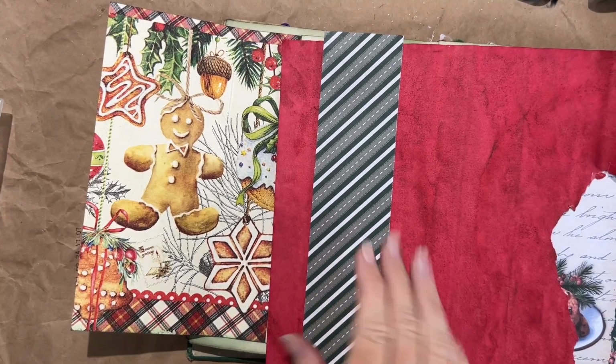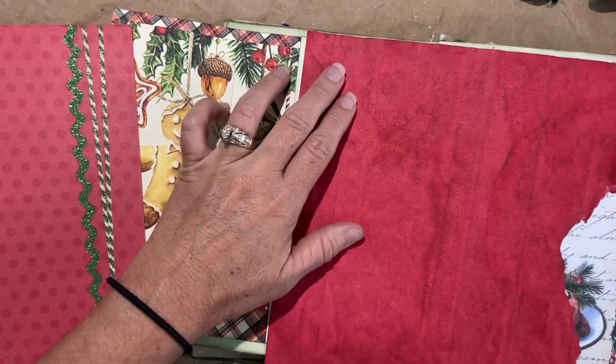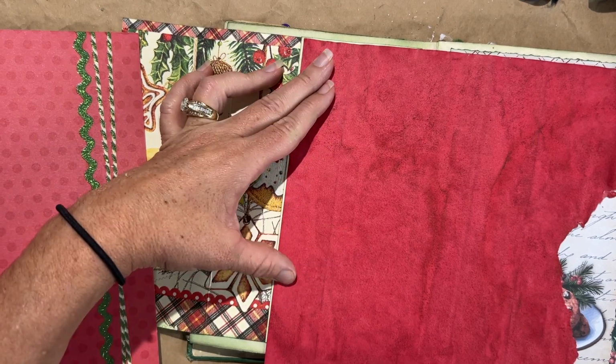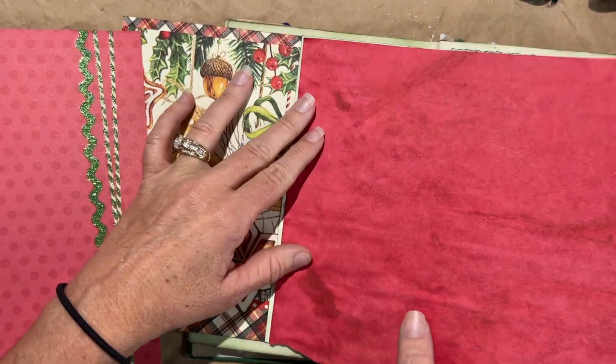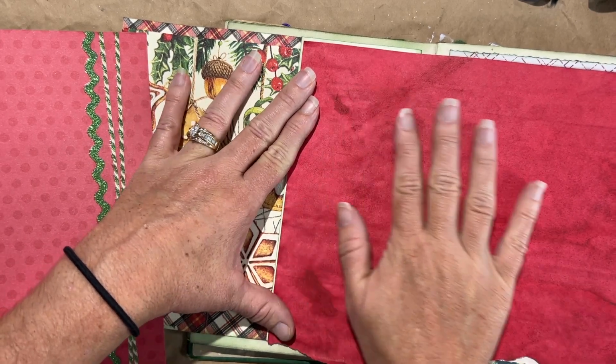Okay, so I had that strip and I was like, yes, and now I'm like, no, because I have this Rit dyed paper and I love this stuff so much, and it's not super thick and it's damaged. Oh, look, that's perfect right there.